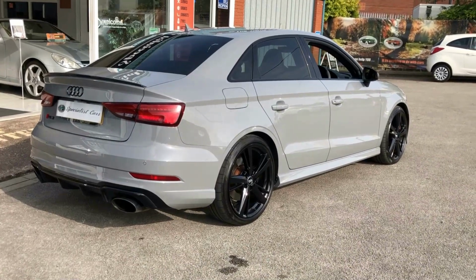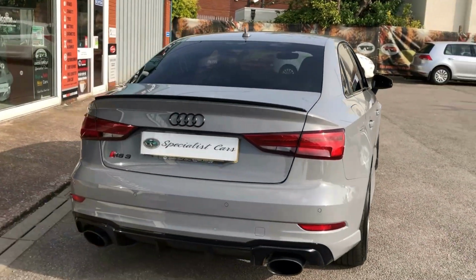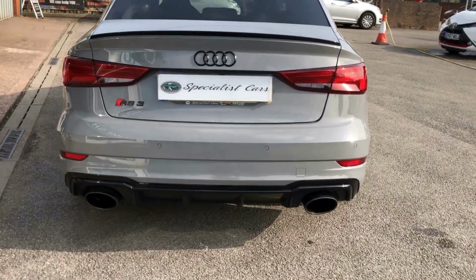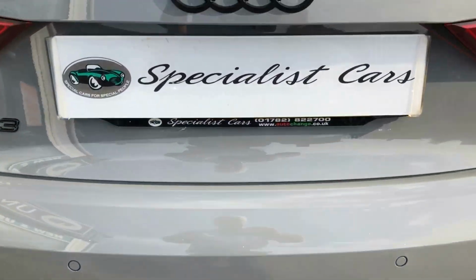Totally unmarked all the way around. Really is. It's got rear parking sensors. It's got a reverse camera. Of course, the twin exit exhaust and the sports exhaust too. It sounds stunning.